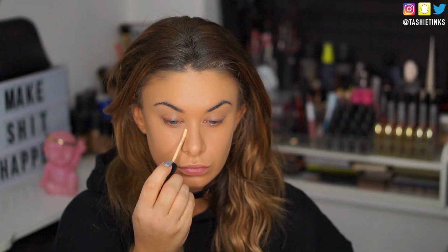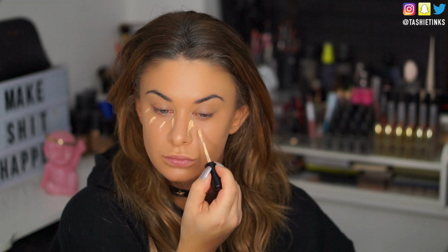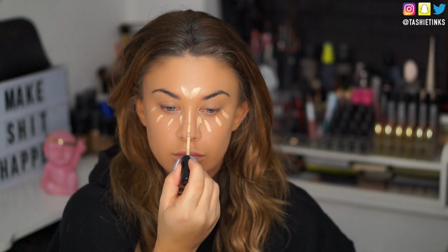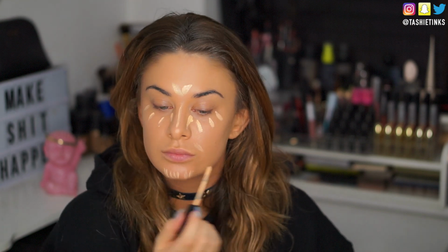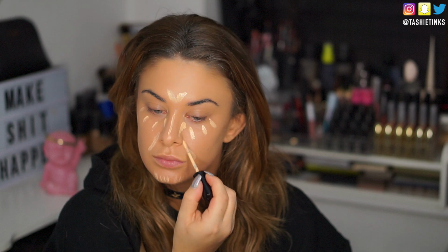I loved it. Moving on to concealer, I'm taking the Too Faced Born This Way concealer as well. This one is in the shade Light Medium. I'm just applying a much smaller amount than I normally would underneath my eyes, in between my eyebrows, the bridge of my nose, and a little bit on my chin as well. But as you can see, not as much as I would usually use. Too Faced is one of my favourite cruelty-free brands, because I absolutely love Too Faced anyway, so it's just like a massive bonus they're cruelty-free.